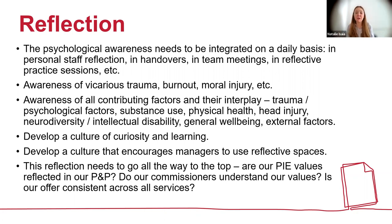Is the practice on the front line reflecting our values? Are our policies and procedures reflecting that we're psychologically informed? Are they trauma informed? Can we do any more about working effectively with commissioners, with other services? If I'm an organization and I've got 30 services spread out across the country, is my offer consistent across all of my services? So they all have the same resources. So that level of reflection, it's going to be a bit different if you're at the top, but it's still really, really important.